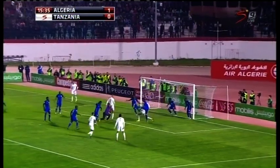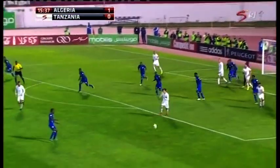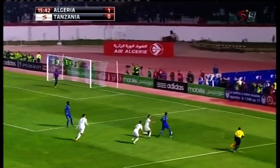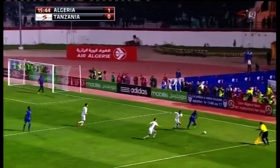Header from Thomas Olimwengu back in defence, and they're going to have to scramble this away, Tanzania, because there are so many white jerseys inside that penalty area. This is Mbwana Samata.